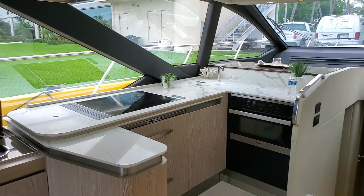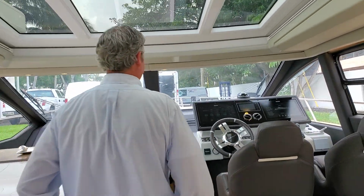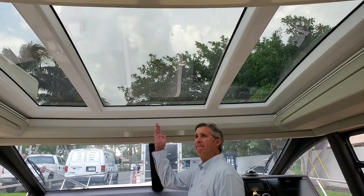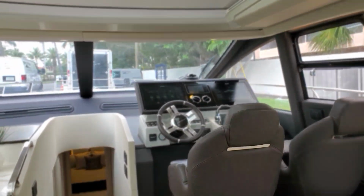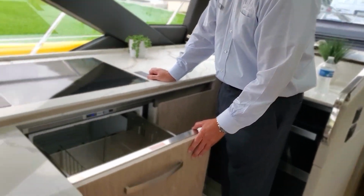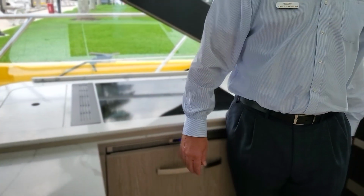Moving forward, make note of the opening sunroof. You also have pull-out refrigeration. Makes it very easy to carry items. All Miele equipment.